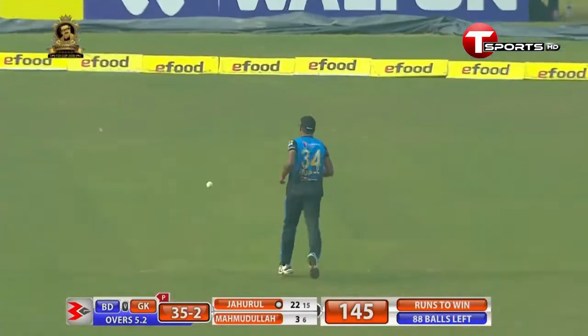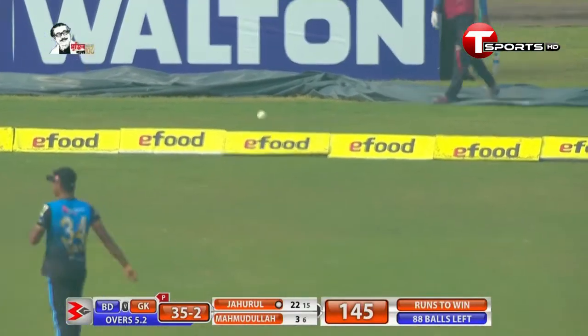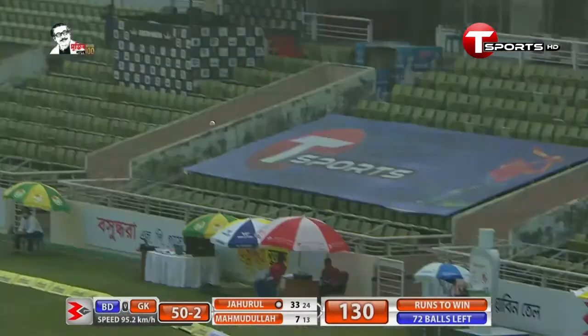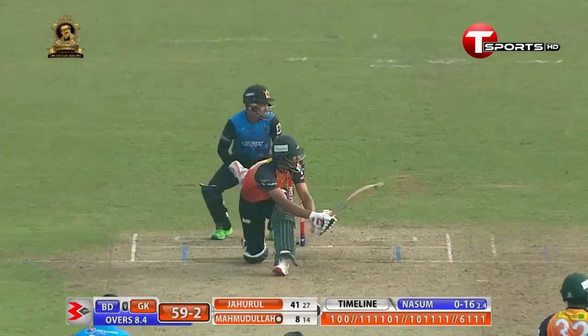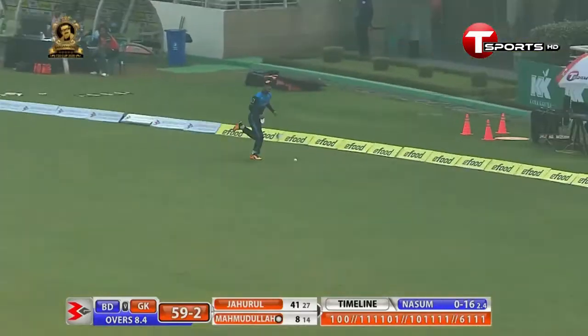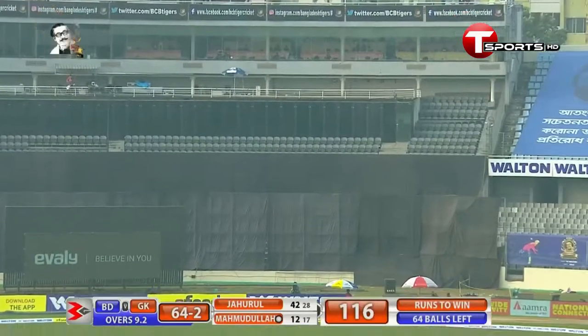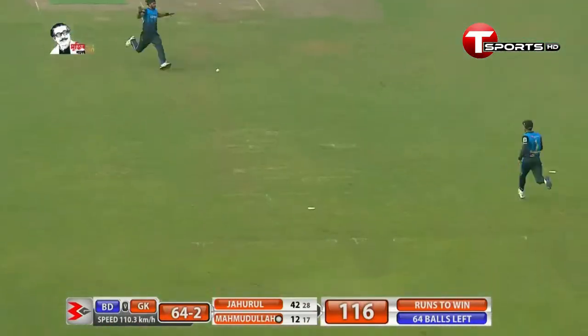But as long as this man, who's in form, is batting out there. Gone for the big one. He's got a rare opportunity to get... Such a world player. That's why he wouldn't be happy. Created an opportunity. Might just go begging.